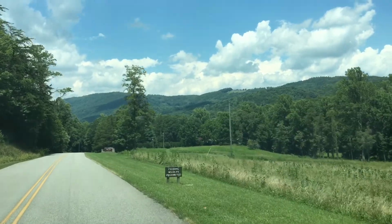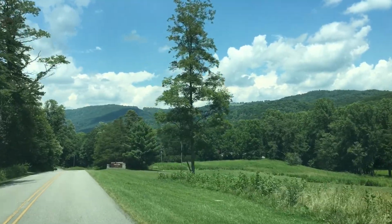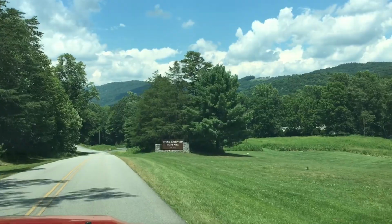Nice scenery coming in here. You can even see some houses way up on the top. And we are arriving at Stone Mountain State Park. Well, we made it to the lower parking lot and the trailhead for the path that actually heads up to the peak of Stone Mountain.